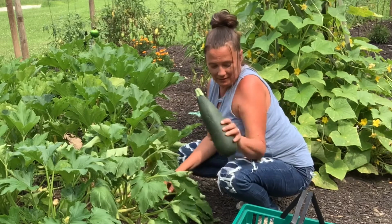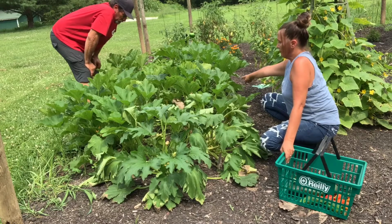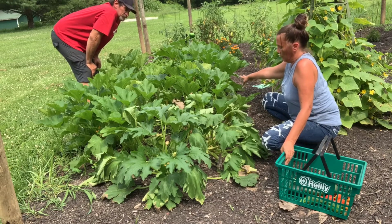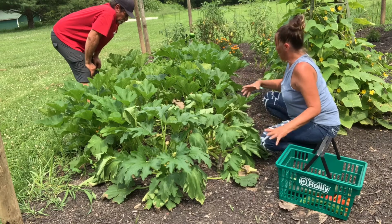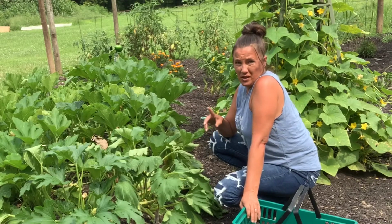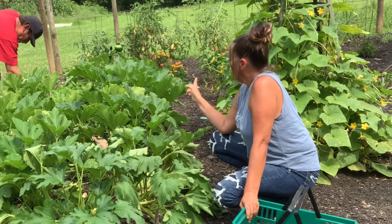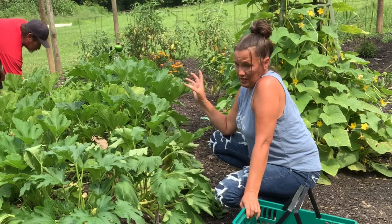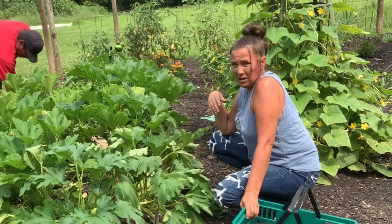That's not even a big one. I'm probably going to leave this one because I feel like it's probably the best protected. Okay. We'll leave that one. I'm going to let it go to seed. So it's going to be great, big, and ugly before I'm ready for that one. But these have been producing so well, I want to make sure that I get seeds off of these. So yeah, definitely going to let one of these go to seed. And that way I'll have zucchini for many, many more years.